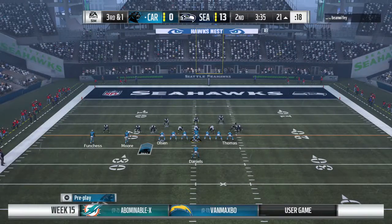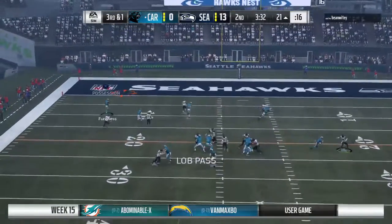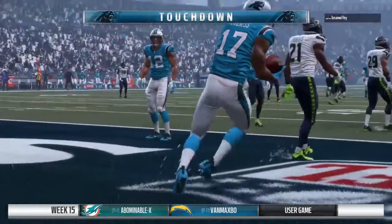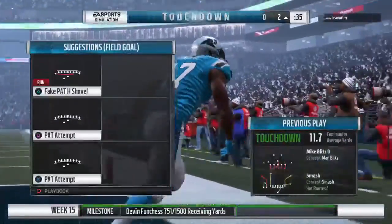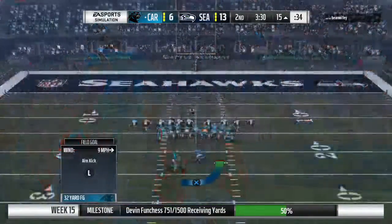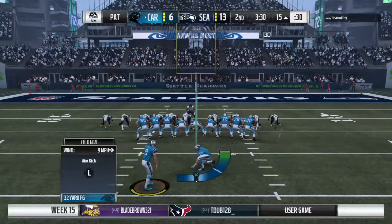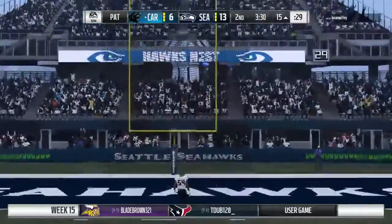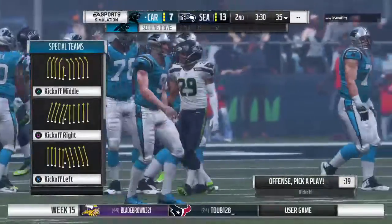Here's Newton. And that's going to be caught by Funchess for a Carolina touchdown. Devin Funchess, his 11th touchdown of the year. And the Panthers are able to get this back within a touchdown. Extra point try good by Gano. And it's now 13-7.